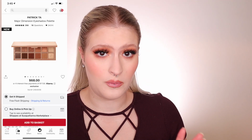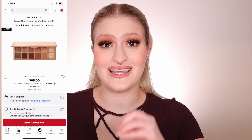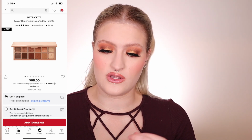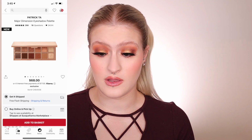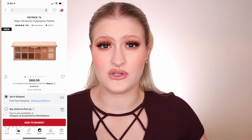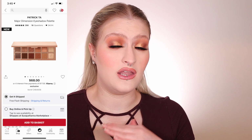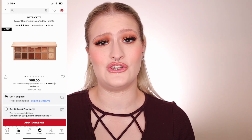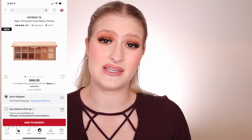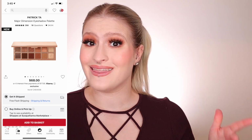Now I do think this is a beautiful palette, I want to say that, but honestly for $68 you can get these colors much cheaper. I do really like the neutrals and the warm tones, and the shimmers do look like the payoff is really good, but honestly for me I just don't think paying $68 is really that worth it. I have a lot of more affordable palettes that have insane pigment, so for me I don't feel the need to go out and spend $68 on an eyeshadow palette when you can get the same quality, if not sometimes better, with more affordable eyeshadow palettes, if that makes sense. So for me this is a pass.